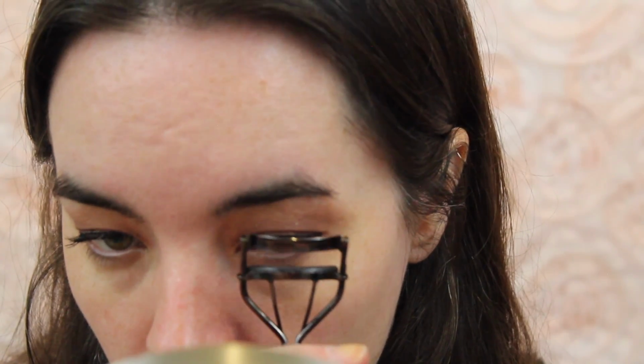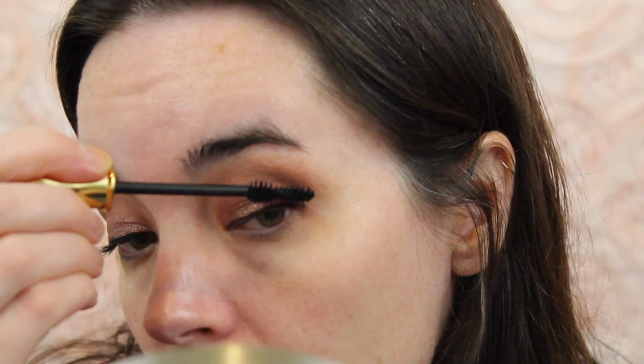I have like the saddest, straightest eyelashes ever anyway. My brother has these beautiful, thick, like honestly, if you didn't know better, you would think my brother was wearing a band of false eyelashes. He has thick, black, long, curly eyelashes. And I'm like, what the heck? What are you gonna do with those?